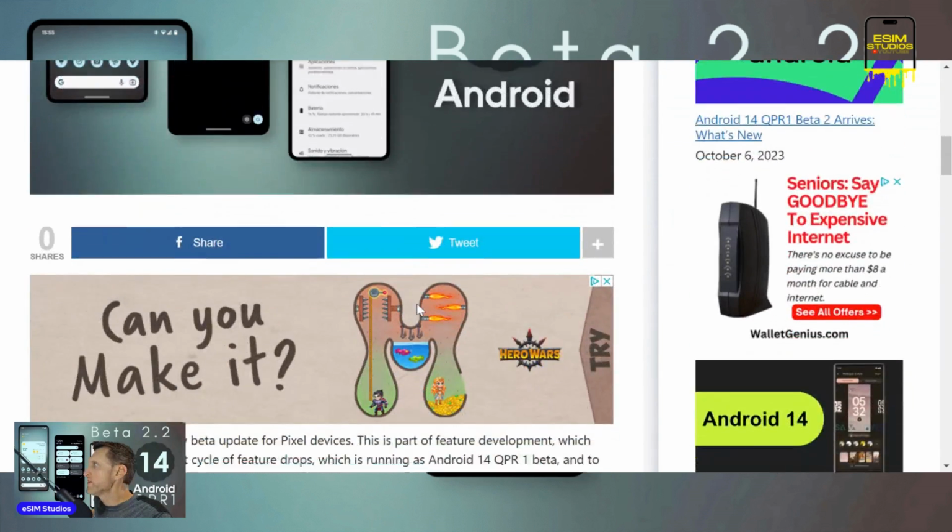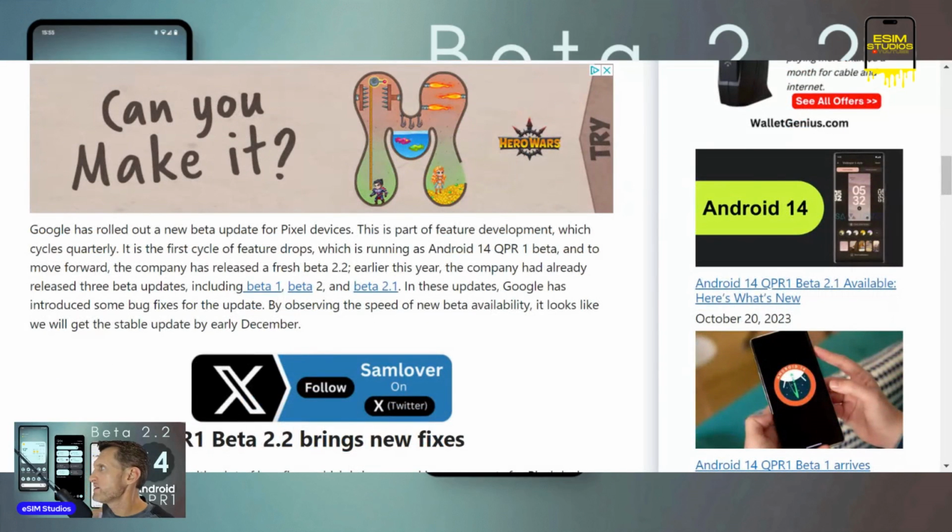So let's see here. It has a list. It says this is the first cycle of feature drops, which is running as Android 14 QPR1 beta, and to move forward, the company has released a fresh beta 2.2. Earlier this year, the company had already released 3 beta updates, including beta 1, beta 2, and beta 2.1. So this is technically 1, 2, 3, and this, 4. That's what I'm saying, this one's pretty stable. They've had 3 previous iterations of the beta software.